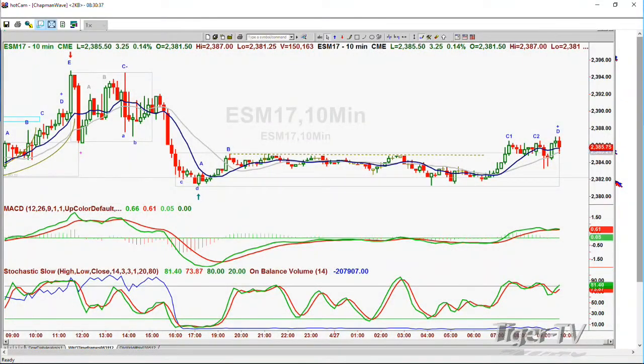I just wanted to show you this. Remember we were talking about the peak Ds that are so important in my work? Well, remember I put in a Chapman Wave C1, C2 in the 10-minute chart. I said there's a chance that we could still make the D. We've just gone to the D.